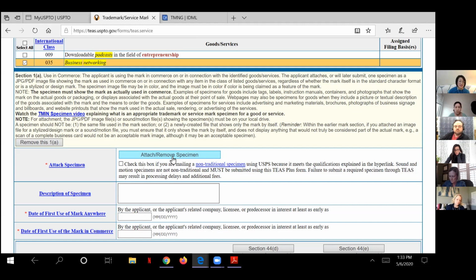So for screenshots, this is really a new rule. The screenshot must include the full URL and the date of the screenshot. So if I was to take a screenshot of this, it would have to include this stuff up top, and then also the date that the screenshot was taken. So that's a pretty recent rule change.